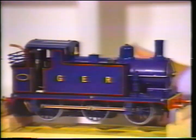On the prototype, all the cylinders were contained within the frames, and it was the usual setup of two double-acting cylinders. However, on the model, we have one single-acting oscillator that's geared down to the axle on a 4-to-1 ratio. What that does is give you the same number of exhaust beats, which is 4 per revolution of the drivers. So, let's hook up our air, and we'll see this one go.